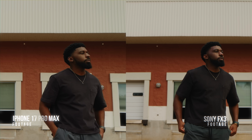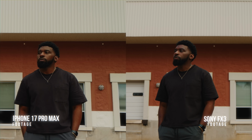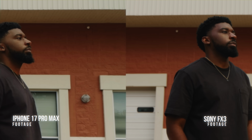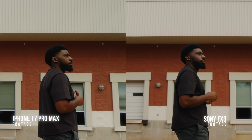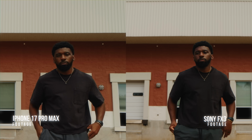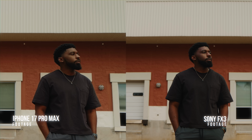Now on zoom, one thing that instantly stood out to me that I expected to see in pretty much all of these examples is that the depth of field on the FX3 is just noticeable. When you use a full frame against the iPhone, that's one thing that you're never gonna really be able to match unless you stop down a lot. And we try to stop down, but even in this instance right here, you can see that the little bit of shallow depth of field coming from the FX3 is noticeable compared to the iPhone.